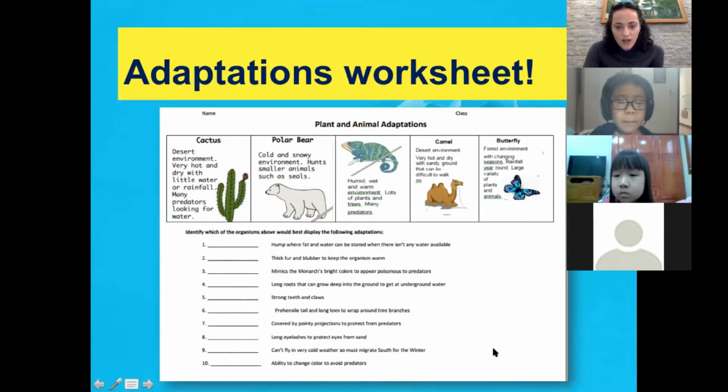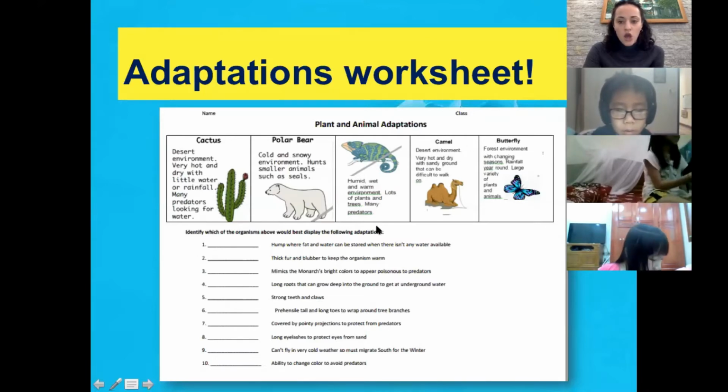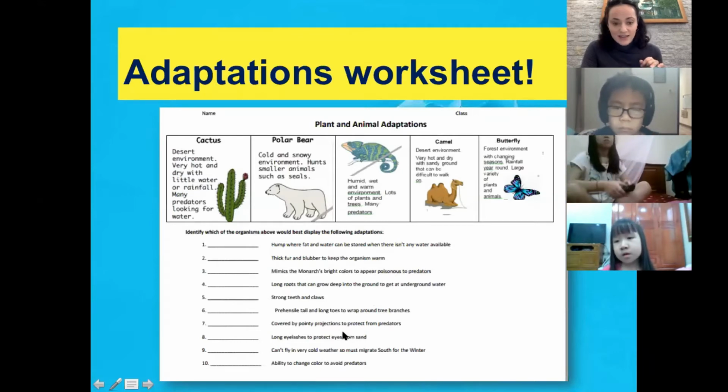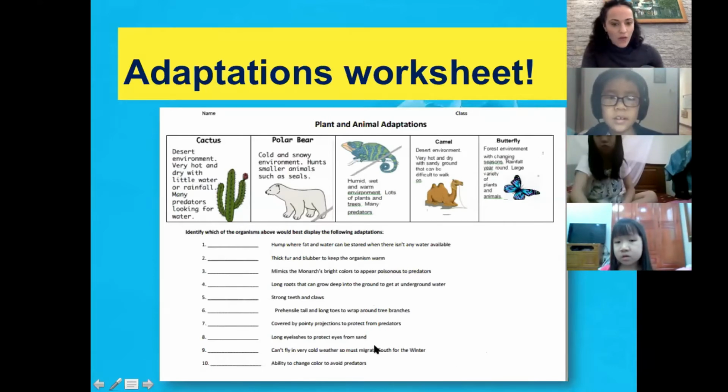Number 5, strong teeth and claws. Good. A prehensile tail and long toes to wrap around branches. Chameleon. Covered by pointy projections or spikes to protect it from predators. Go. Cactus. Long eyelashes to protect its eyes from sand. Camel, we know that one.